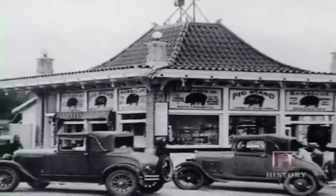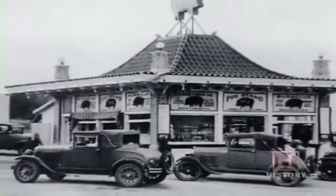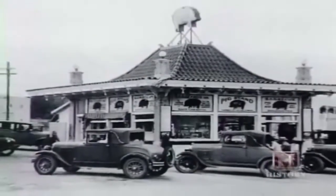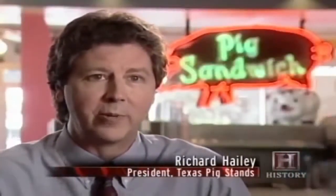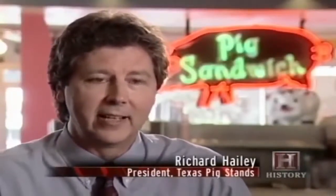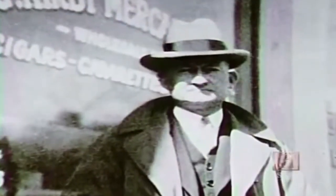Though it is widely assumed that this phenomenon began in California, it actually happened in Texas. In 1921, the first drive-in in the world was opened. That was the Pig Stand. And the idea came from J.G. Kirby, who was a mercantile in Dallas.